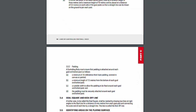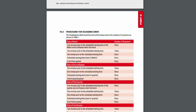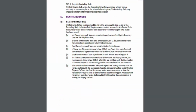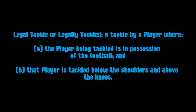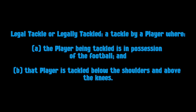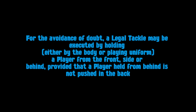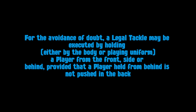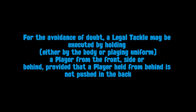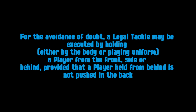So here I am searching through the AFL rulebook, as I have done many a time in the creation of these videos, to use as evidence when conferring to the gameplay. So for those that don't know, a legal tackle is a tackle by a player where the player being tackled is in possession of the football and the player is tackled below the shoulders and above the knees. For avoidance of doubt, a legal tackle may be executed by holding either by the body or playing uniform, a player from the front, side or behind, provided that a player held from behind is not pushed in the back.